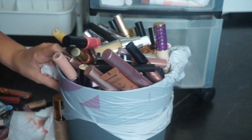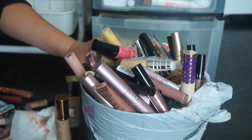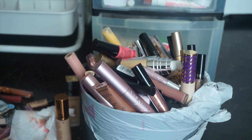Here's the trash can, completely full of makeup. That's insane. So I'm gonna let my camera have a little break. I'm doing the organizing off camera, but then we're gonna declutter all of my skincare.